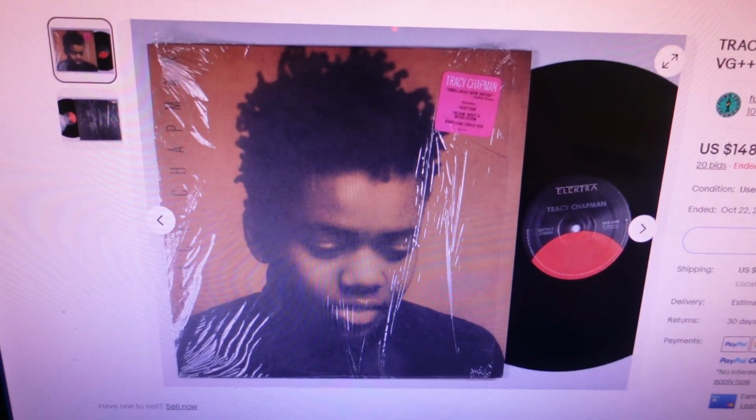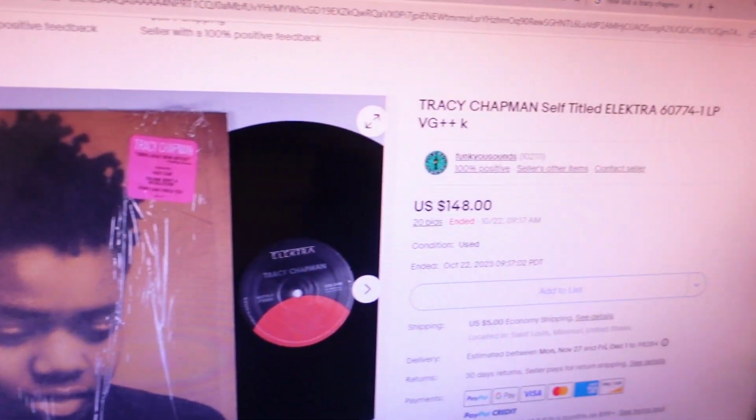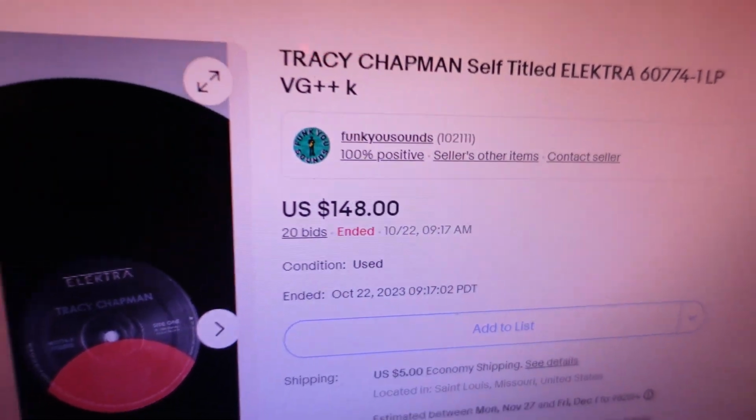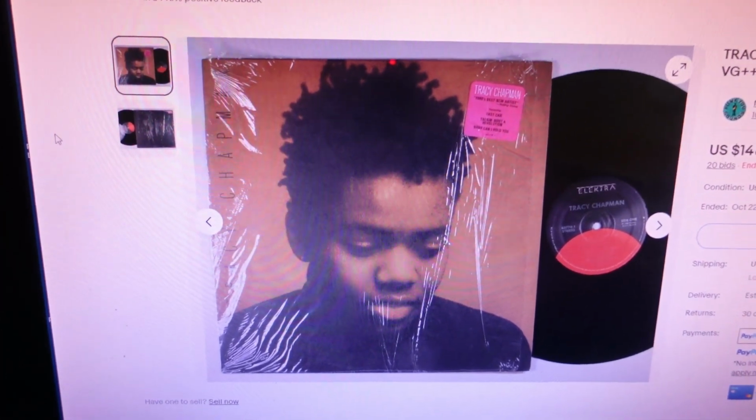So if you're browsing through the vinyl and you come across that sealed Tracy Chapman vinyl, you want to pick that up. That's probably worth about $250. Here's another one. They're calling it new, but it looks like it's been opened. It sold at auction for $148. 28 bids got it bid up to 148, so we're looking at 150 to 250 for that vinyl.